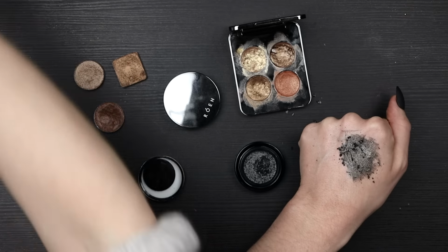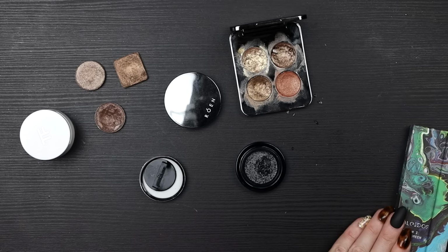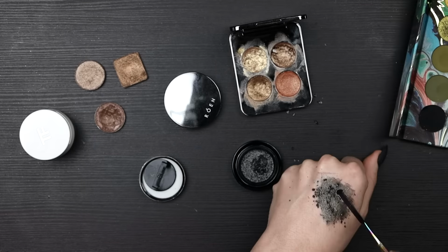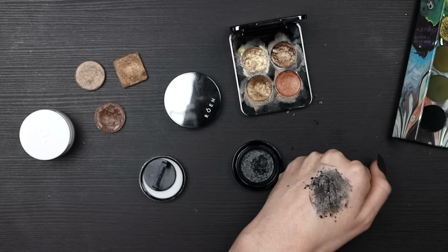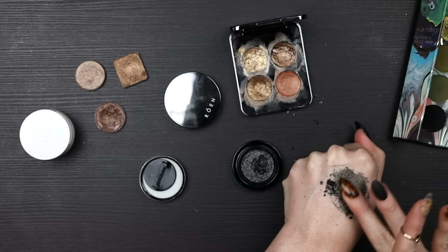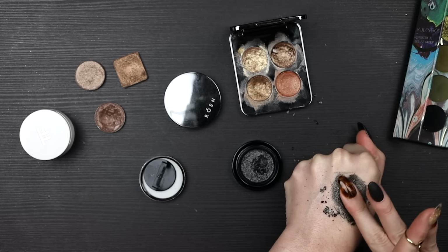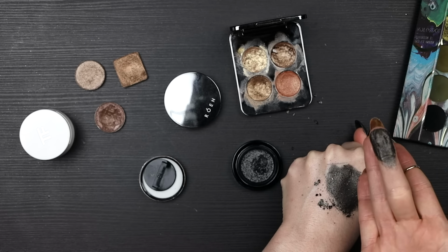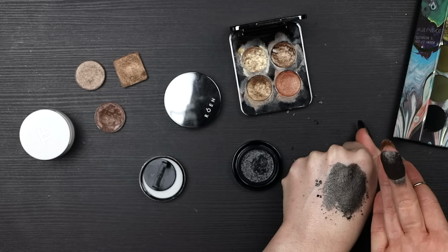I feel like the silver reflects are making it more gray than I'm imagining. I kind of want it to be more black. Okay, there we go. So it's kind of like a brindled cat in the pan. And then when you swatch it out, it is like a charcoal, a really shiny charcoal that could be smoked out all over the lids.